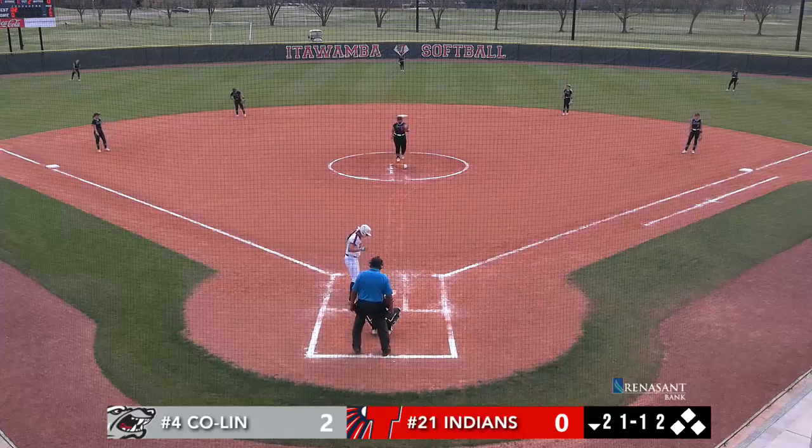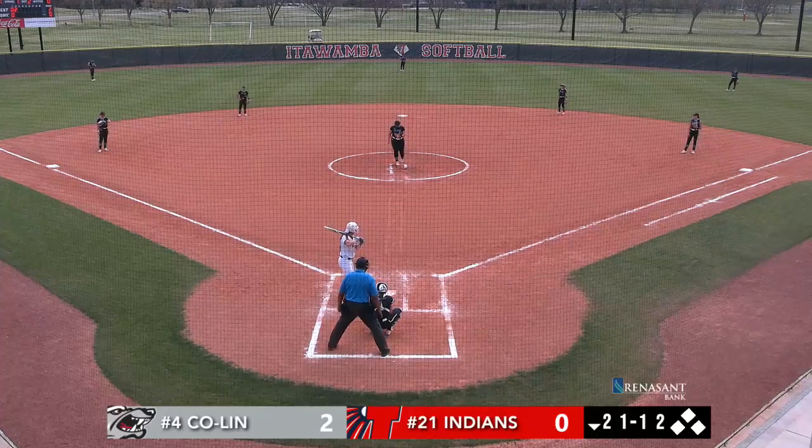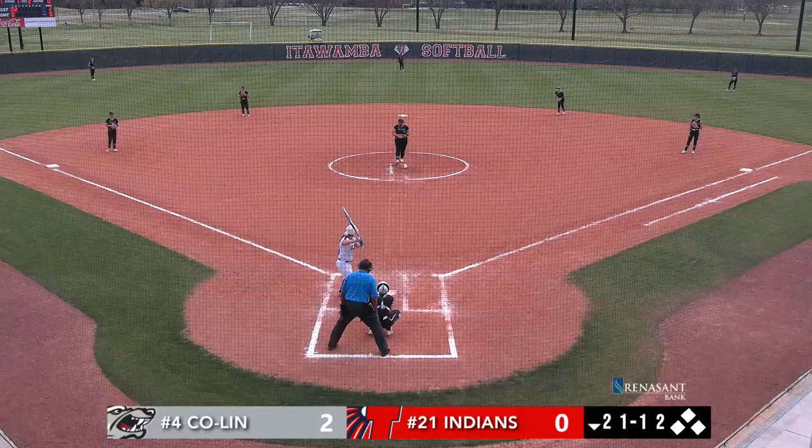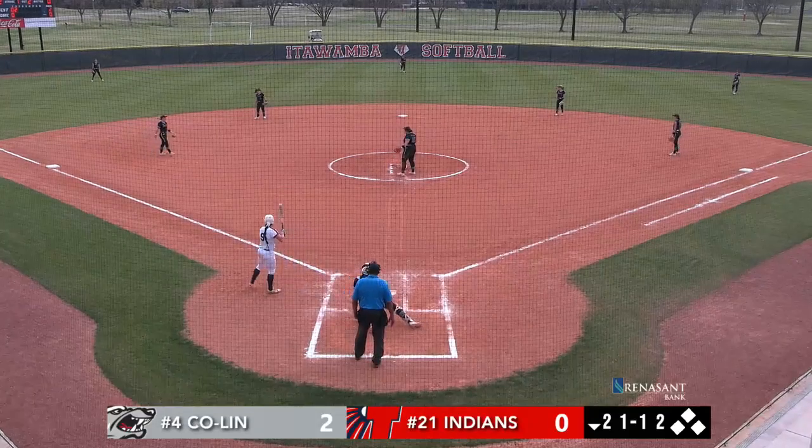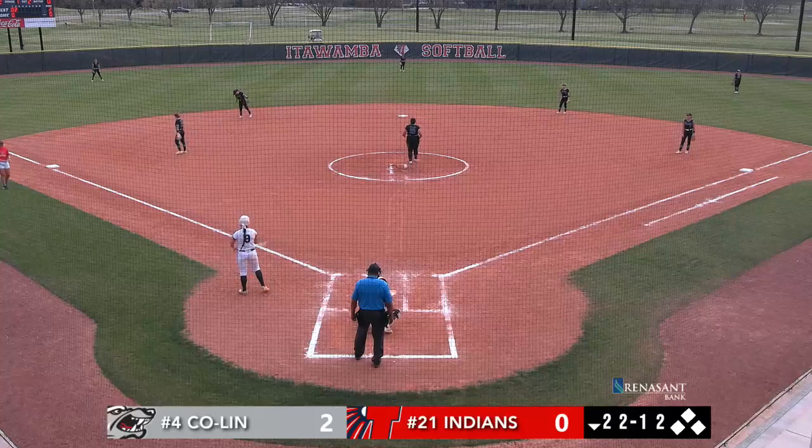So 2 outs. As you said, she doesn't get a lot of starts, but she's been very impactful when she comes in as a pinch batter. So let's see what she can do here getting the start today. Looks at one that she wants to swing at, wisely holds back, as the count goes to 2-1.